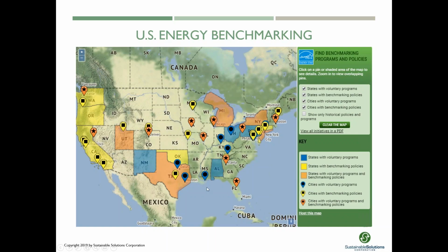And what this is doing is it's forcing anybody that owns a building, typically over 50,000 square feet or 25,000 square feet, to have to go in and enter their information into Portfolio Manager, submit that to your city or state, and that data then gets aggregated and is usually put into a public database that people can access and see, and then they can start to ask questions about why is the performance not so good.